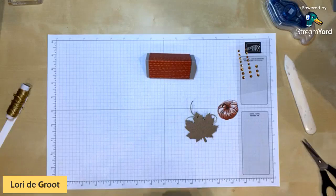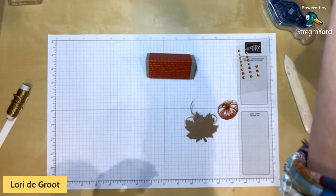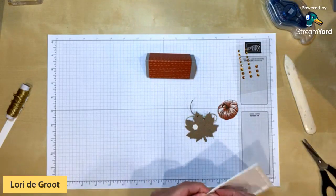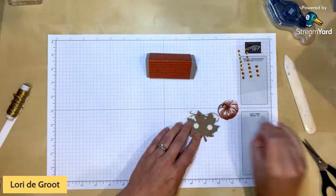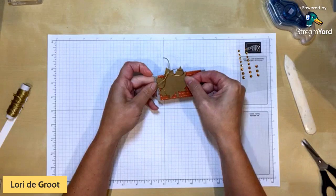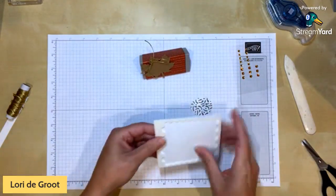Okay, and then I'm going to put a couple dimensionals on the back. I've got a sheet here. Okay, I just need a couple of those. Okay, and I'm just going to put that on the front, and then I'm going to put a couple of dimensionals on my pumpkin.